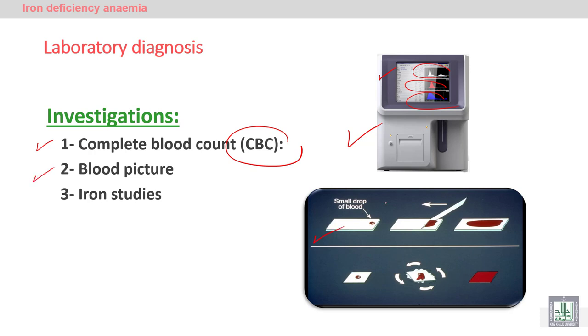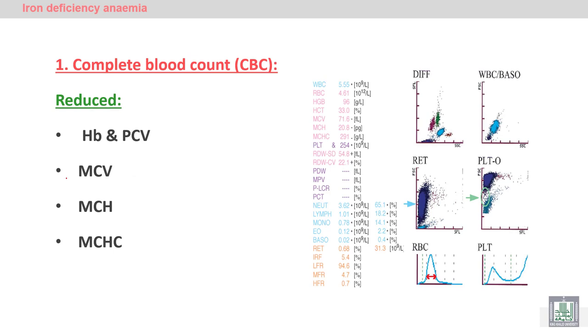This is a peripheral blood smear. You can put a drop of blood and spread this drop in order to make a smear and stain it. The blood smear can be seen under the microscope in order to see the blood cells. Iron studies confirm that it's iron deficiency anemia. So with the complete blood count, you can know that it is anemia by reduction of hemoglobin, RBC count, PCV or hematocrit. So it is anemia.